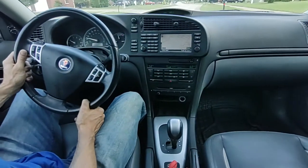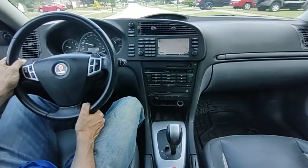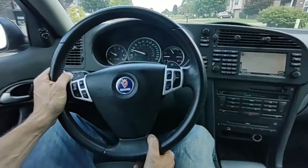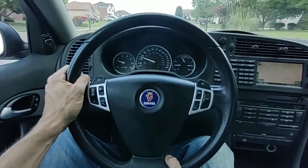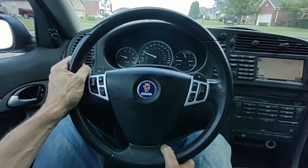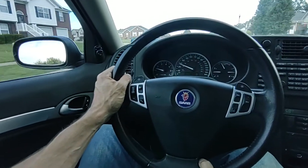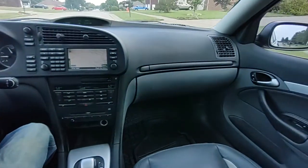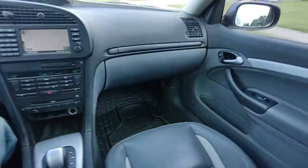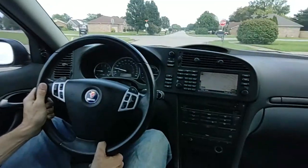As we're driving along, you're not going to notice any inappropriate or bad suspension sounds. You're just going to hear the engine purring along. The transmission, the 5-speed automatic transmission, shifts perfectly. The brakes don't squeak or make noise as we come to a nice stop.